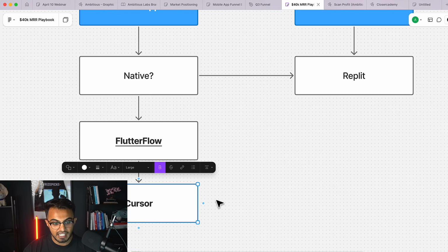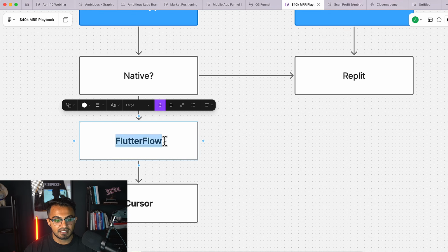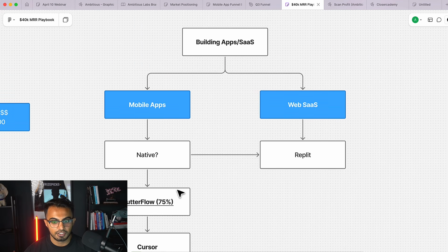Then you can combine that with Cursor, and Cursor will allow you to customize it more using AI. You can probably get 75% of the way there with Flutterflow. Most people even launch their apps with Flutterflow. But then if you want to get very complex or you want to get super custom, you can export the code out of Flutterflow into an IDE like Cursor and start actually customizing it.